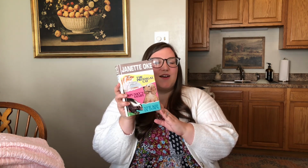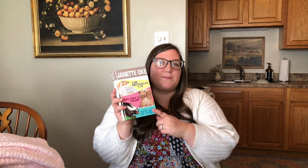Okay, so I also got this book, this Janet Oak book. She's a Christian author. I didn't even know that she wrote children's books, but apparently she did. And this is one of them. This has 3 books in it. It's a chapter book. And I got this just to read to my kids, and hopefully when they're a little bit older, they'll read it too.